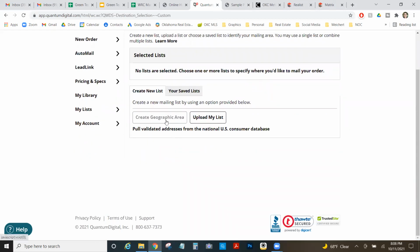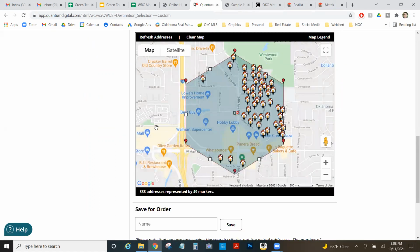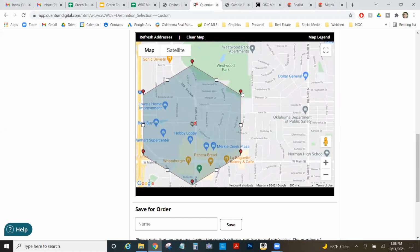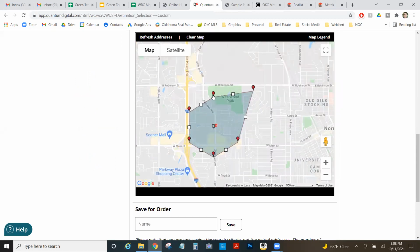So I'm just going to create a geographic area, map mail. And let's say I'm doing this neighborhood over by our office. So all I got to do is drag my little arrows around here. So let's say the house is over here. I'm doing this street. And I'm gonna come through here. Actually, I'm getting this whole neighborhood. So I'm gonna come up here.